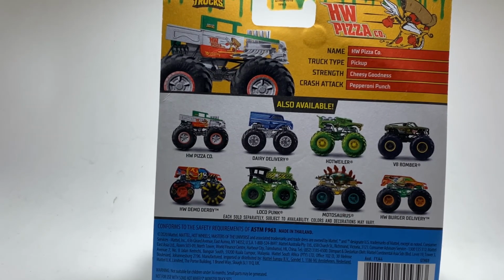Now, Case G altogether, probably not the strongest case of this year. However, it is refreshing to see 2 brand new paint schemes on trucks. It's nice to see an old familiar face with Loco Punk and, I guess, Hot Wheels Demo Derby and V8 Bomber. But this case overall, I guess, not a strong case. I mean, I don't know how I really honestly feel about it. I would go as far as saying it might be the worst case so far for 2021. That's just my personal opinion.